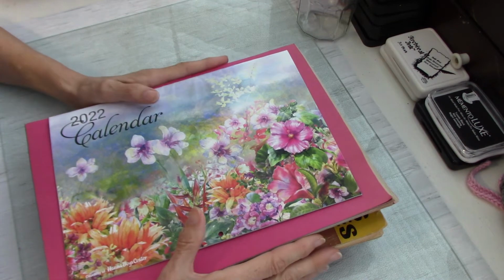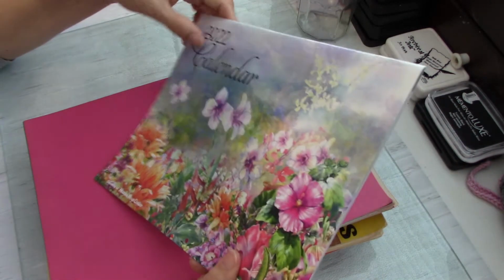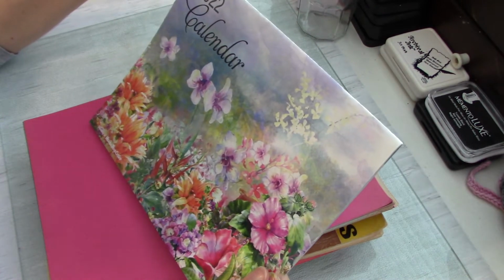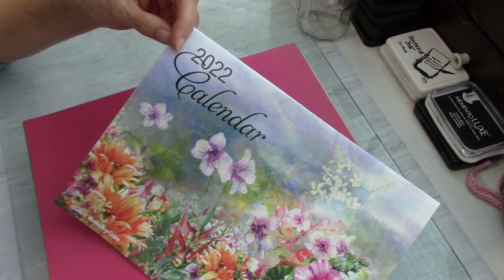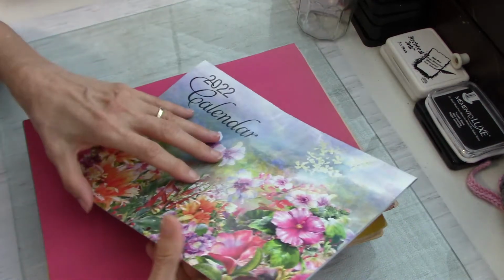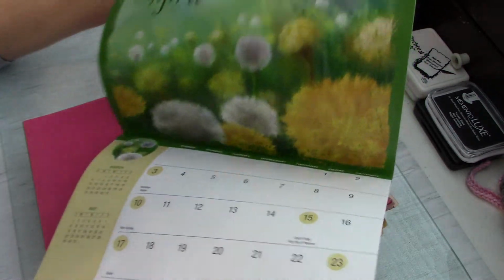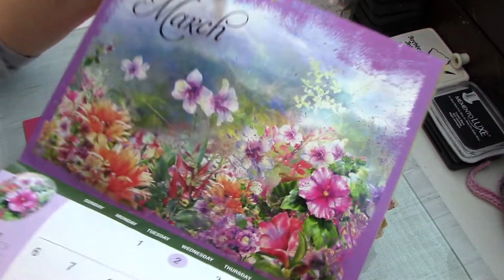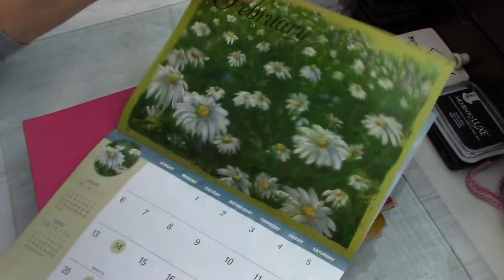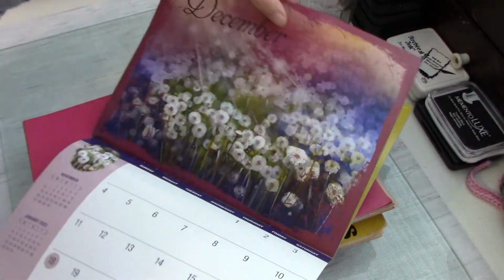First up, this little haul video. I had gone up to where the cabin is, and I went to a yard sale, and the woman had a whole stack of calendars, 2022 calendars already, that she was giving away. They were really pretty, but I decided to go ahead and get this one, and it has all these beautiful florals. Look at that paper. I'm going to use these pages for junk journals. I just think they're so pretty.